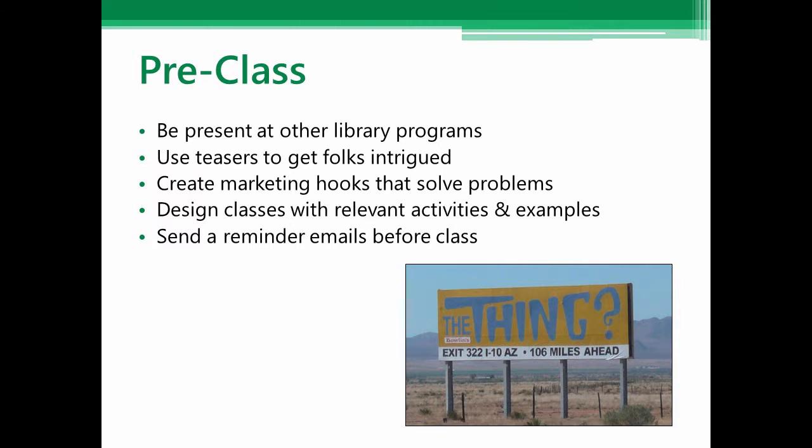It's also good to include a hook in your materials that solves a problem for customers, such as, need to keep better track of your expenses during the next tax season? Come see how Microsoft Excel can help you create budgets, track expenses, create charts of spending habits, and more.